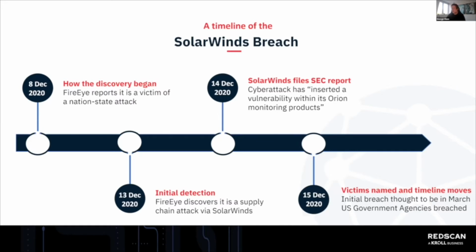The number of victims at this point was mostly limited to very big names. So we've already had FireEye, some Microsoft domains were in that list as well, but mostly US government departments. And at this point, we need to start joining the dots. And in threat intelligence, we try to perform attribution where possible. And we started to think about nation states that would do this, and two came to mind straight away, that being China and Russia.